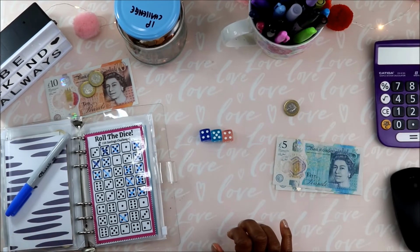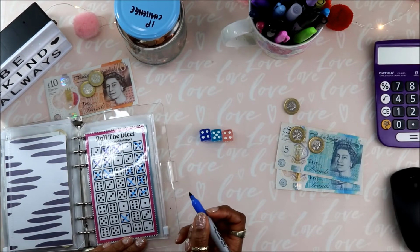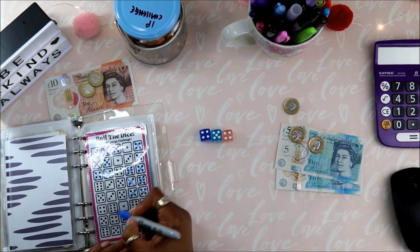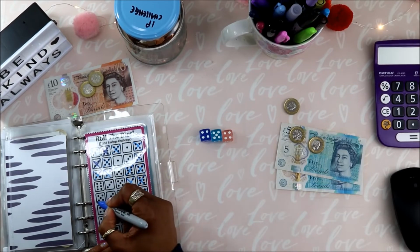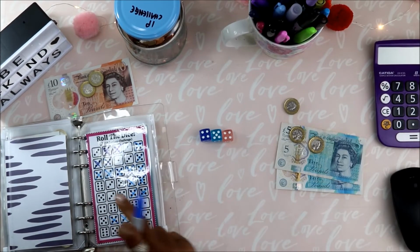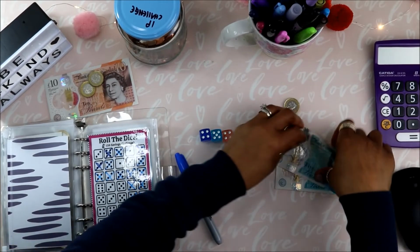Actually, let me see if I've got a couple of quid. Let's have a look. Yeah, I think I have got a couple of quid. So we've got 11 here, and that's 13. Not bad at all. 11, 12, 13. That's really good. So it's 2 4s. And a 5. I've got a whole row filled there. So that's 13. Great.